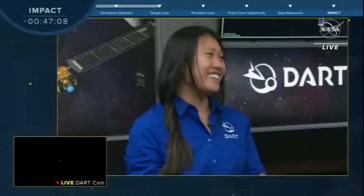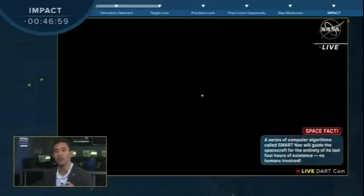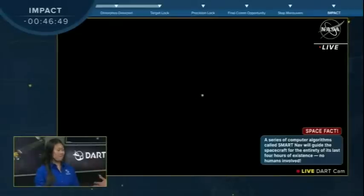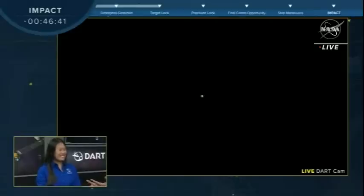Just heard we got target lock, so could not be feeling any better. Very exciting. We are humming along. So a quick recap: SmartNav is DART's autonomous navigation system. It's been called the brains of the spacecraft. And right now it's essentially maneuvering that spacecraft on its own, as it will for the last 4 hours. But the DRACO imager is providing SmartNav with that unflinching view of Dimorphos, about an image per second. It is the eyes of the spacecraft.